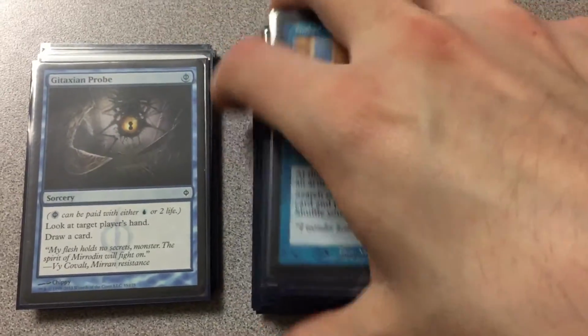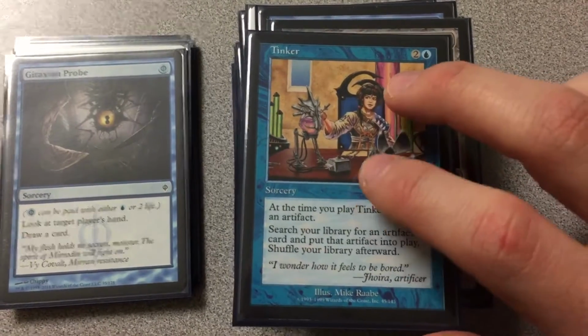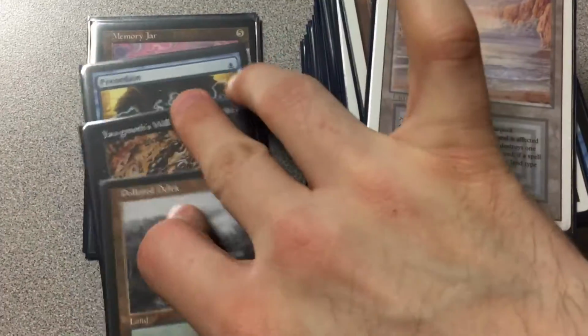Tinker, again, nice and saturated. I mean, sometimes we say, oh gosh, that proxy is oversaturated, but the real cards do show a lot of saturation. So Probe, Jet, it'll be there. Underground Sea. I mean, and so let's see here.